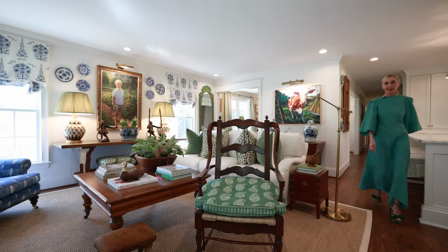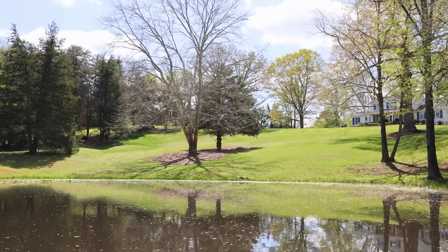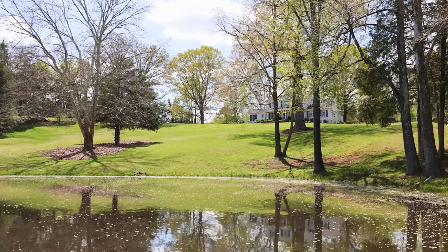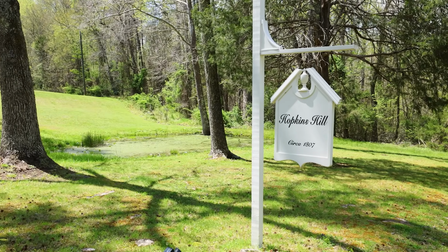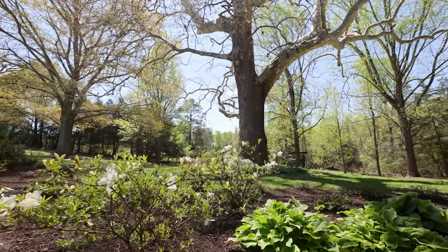Hi, my name is Xandy Nickel, and this is my home in Virginia called Hopkins Hill. We've been at Hopkins Hill for about 5 years. My husband and I were looking for a home together after we got married, and this house came on the market. It wasn't known as Hopkins Hill at the time. We actually named it that. But this house had been sold to someone who got out here, realized that it was way too much property for them to handle. So within 2 or 3 weeks, they put it back on the market.